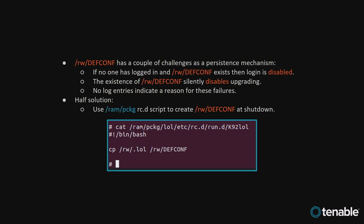And this is actually the persistence mechanism that CleanRS uses for these newer versions. But read-write-defconf isn't perfect. It has a couple of issues with it. The first is that if read-write-defconf exists on the system and no one has yet logged in, then it disables login for everyone, including the backdoor. So basically it shuts down the device. And the second thing is that if read-write-defconf exists, then upgrades silently fail. The upgrade looks like it was successful, but it will be the exact same version number. No error logs, no nothing. So CleanRS gets around this login issue by using an RC script off of package that simply moves a staged file to read-write-defconf at shutdown.